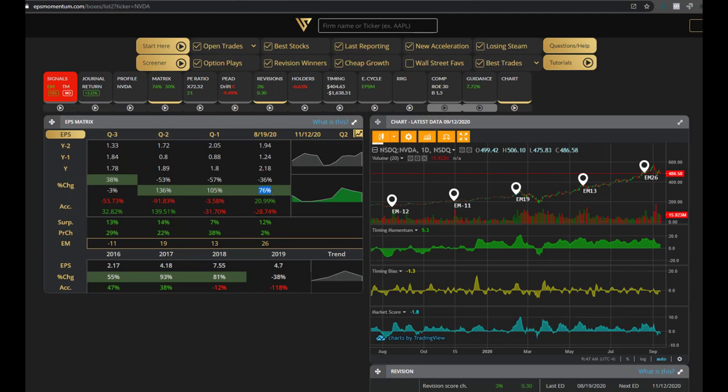You can look at the acceleration as well, which is minus 28%, comparing those two numbers, 76 and 105. If I look at this company, the last three numbers published were 1.89, 1.8, and 2.18. That is a 136%, 105%, and 76% growth. So pretty high up there, right? So how do I look at stocks that have great earnings per share numbers and growth?